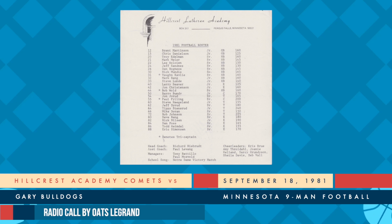2 flags thrown on the play. Well, maybe we got offsetting penalties again. Illegal use of the hands, face mask, they offset. Well, they run the play over again. That's the second time in this ballgame we've seen major penalties offsetting. Unusual. 6:58 to go in the 3rd period. Hillcrest out in front of the Gary Bulldogs 28-3, and I think a lot of people will be surprised by that score. But off their performance today, Hillcrest, an excellent-looking 9-man football team, I'll tell you.